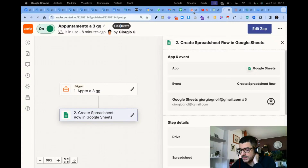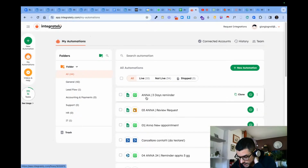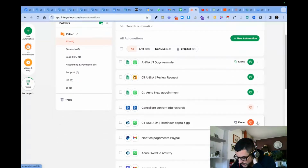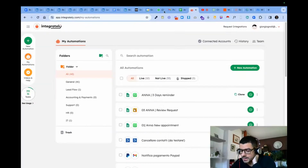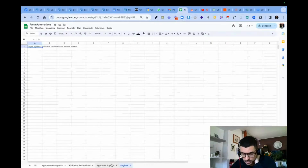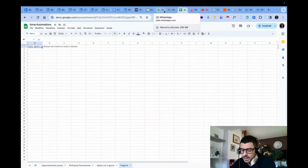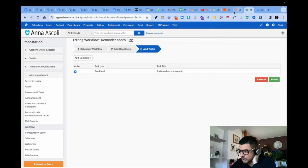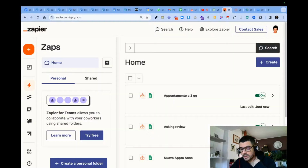So the spreadsheet is basically the link between the automation that I have in 3 days reminder, as you could see. That's the old one. I delete that because I don't use Parser anymore. I use Zapier now, and that's basically a review of all the automation that could be run. I grab the information from here and I send a WhatsApp message through this. So this goes into even my email, so the secretary could check it. So everything is in control right now. And as you could see, I automated basically a very tough task leveraging Zapier.